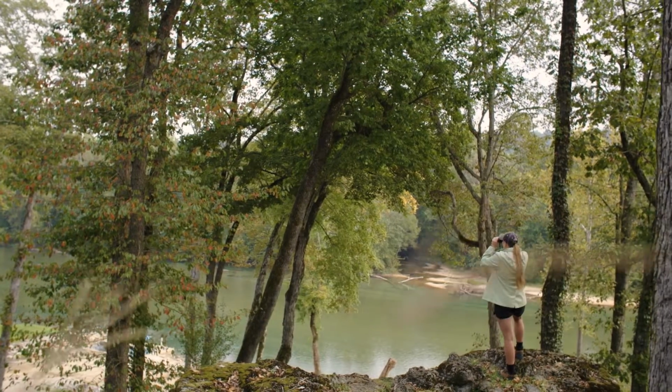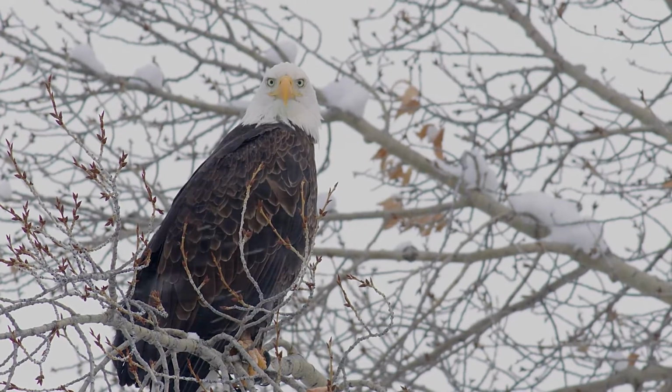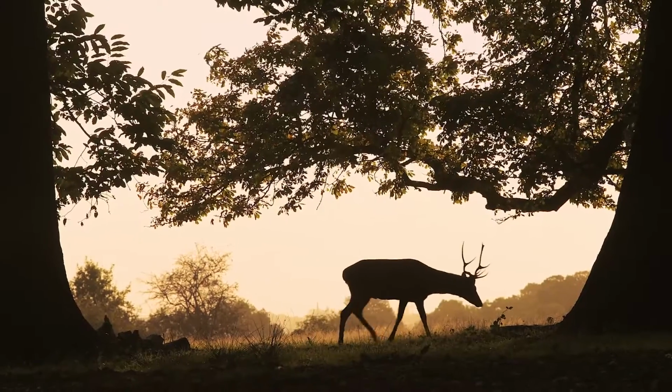There's nothing more rewarding than seeing that beautiful water flow, the nature, the wildlife. I'm sure the Keithleys see bald eagles all the time. Just a lot of wildlife in this area. It's very rewarding.